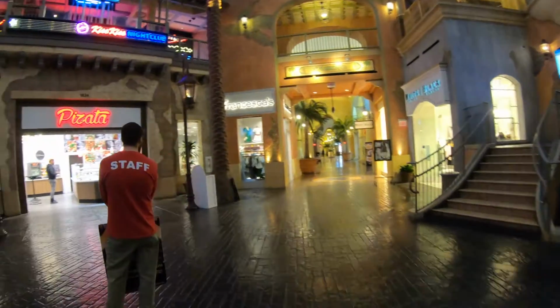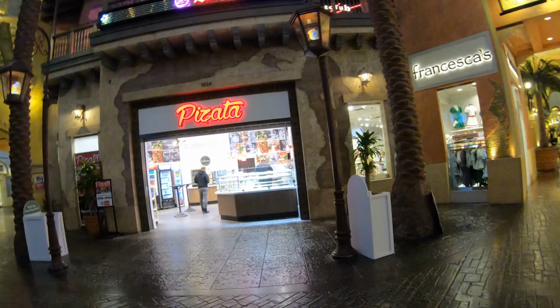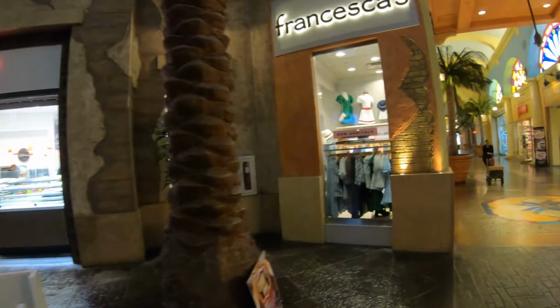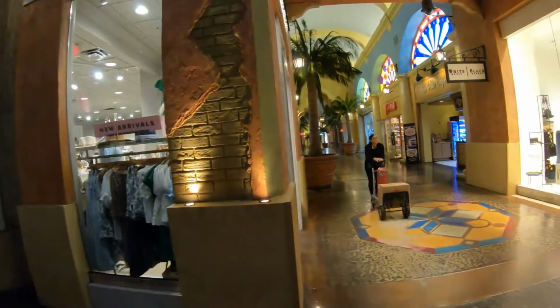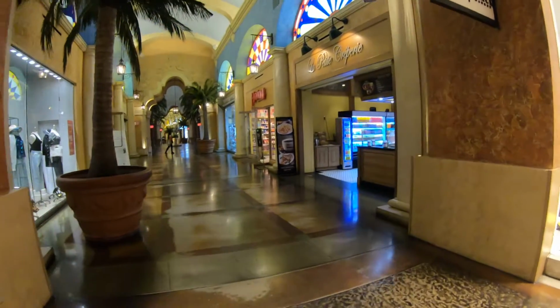By the way, I forgot to mention that when we were on the mezzanine level of the Quarter, that is where the Havana Tower is. So you pretty much have to walk through the entire Quarter to get to the Havana Tower. One of the nicer towers here at the Tropicana, definitely worth the walk. Every time I stay here, I stay at the Havana Tower.